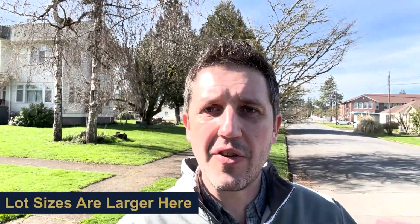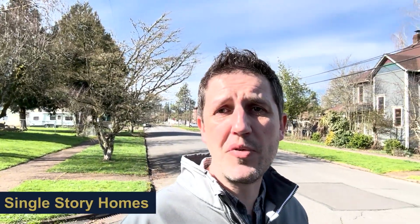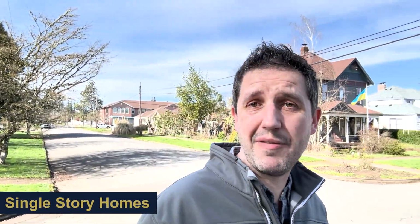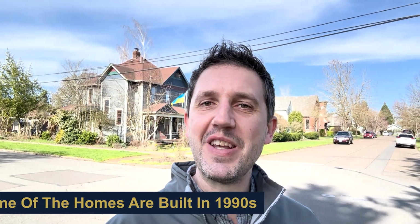The lot sizes are a little larger here than what you might find from some of the newer construction. There's also some single-story homes available if that's important to you. Now, many of the homes in the city were actually built during the 1990s and early 2000s, because during this time the city grew in size.